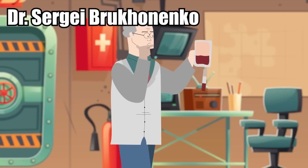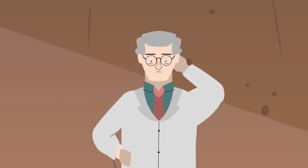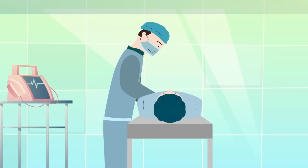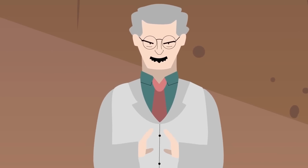Sergei Brukhonenko was a pioneer in the science of blood transfusion. He was one of the leading scientists who learned how to take blood from one person and put it into somebody else's body. This is something that still remains essential in medical operations to this day. But the physician's science took a dark and grisly turn.